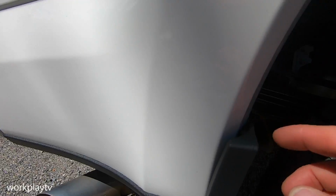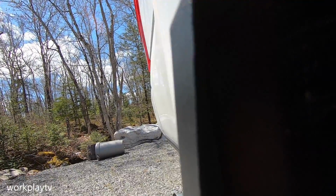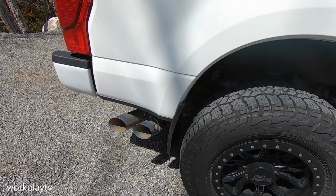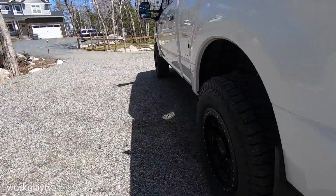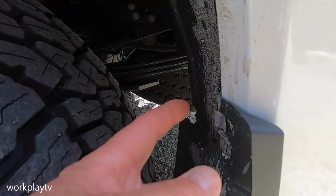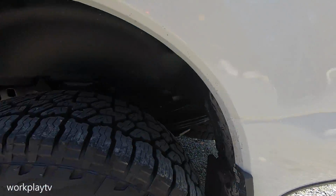I was thinking they didn't take the mud flaps off, but it looks like they did, because this mud flap is put on the wrong way. This plastic piece goes inside the fender. So they obviously took the mud flap off and put it on the wrong way. Let's see if the other one is the same. No, that one's on the right way. So we got one on the right way.